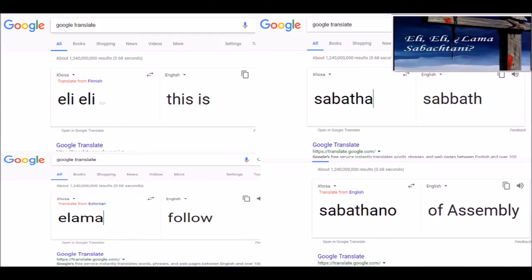Even if you look at Google Translate, it'll show you that "Eli Elama Sabbathani" in Xhosa means this is for Sabbath keepers, or this is for followers of Sabbath, followers of the assembly called Sabbath. Whatever, it's all the same context. The gist is this is for Sabbath keepers, like I just showed you, and that is the Xhosa language. I'm just giving you a background so you can understand what I'm saying. That shows that the Bible that is closer to the original language, the original scrolls, is the Xhosa Bible.